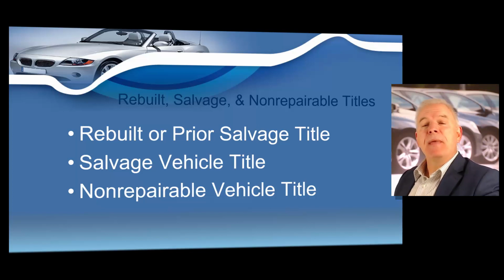As stated earlier, an independent motor vehicle dealer in Texas is not required to obtain a separate salvage license. They just changed that law. Application for a Texas title branded rebuilt salvage is required when a salvage motor vehicle has been rebuilt and placed in operable condition before selling or otherwise transferring ownership of the vehicle. A rebuilt salvage title is required when a salvage vehicle has been rebuilt.